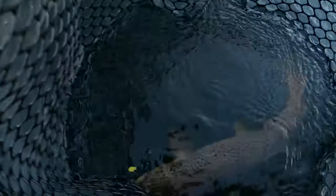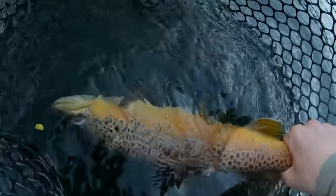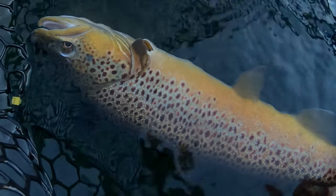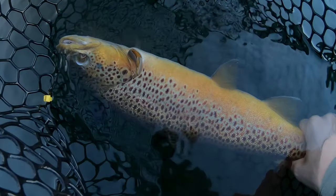All right, we are going 2.7K, 120 FPS to capture this beautiful, beautiful brown right here. He's in the water, now we're gonna get him released.